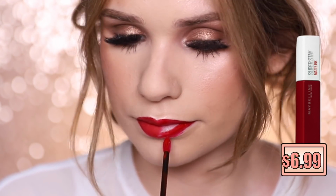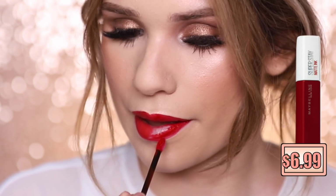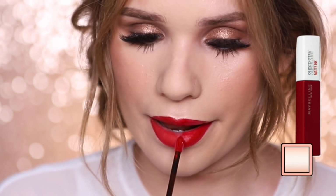Honestly, I kind of like the applicator better on the Maybelline one because it's easier to apply without a liner because it's pointed. I will say the Kylie Cosmetics one dries a lot quicker and it's kind of harder to build because of that reason, because once it dries and you try to build it, it gets crusty. The Maybelline one takes a little longer to dry, I think it's still drying a little bit, but it's more of a comfortable matte. It's not as Sahara Desert feeling, you know? So I'll probably say that I prefer the Maybelline one over Mary Jo K.